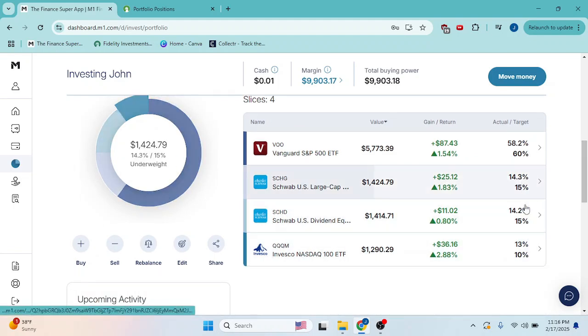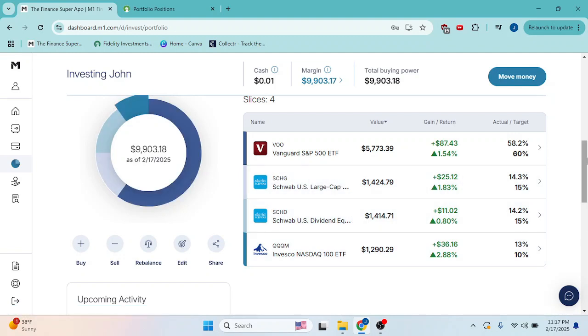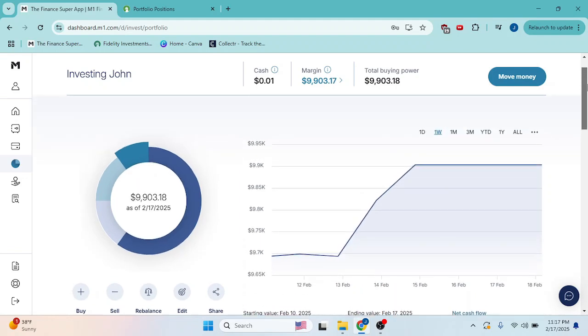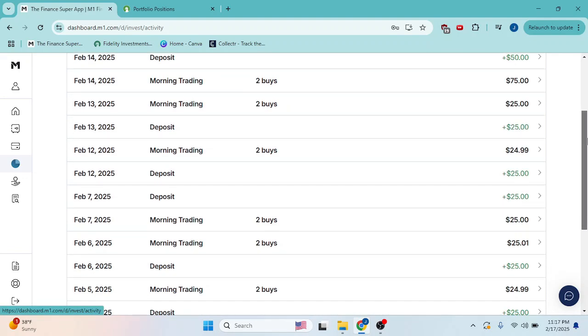We are getting closer and closer to where my portfolio needs to be, about 60%, 15, 15, and 10%. Right now we're at 14.2 in SCHD, and in SCHG we're about 14.3, and then eventually we'll get to 60%. So most of my buys have been in these two positions as it gets worked out and repositioned within my account.